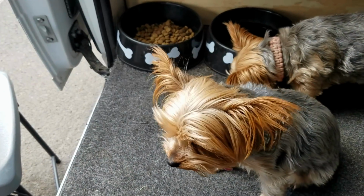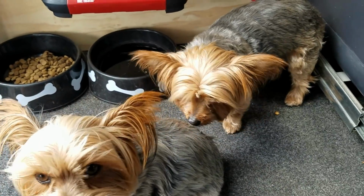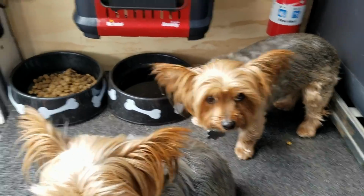Daddy, those hamburgers smell delicious. They do smell good. Daddy, am I gonna have a hamburger? I'll give you a bite, baby.